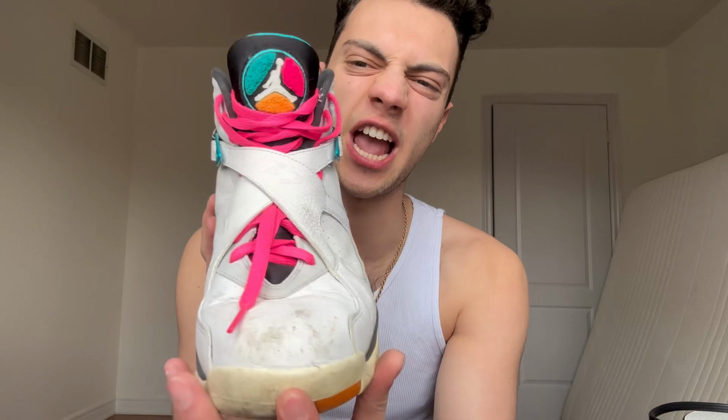Great shoe. Not the comfiest though. The comfiest Jordan ever, in my opinion, and this is just so far from experience, Jordan 4s. Those are really comfy. Now these, the South Beach 8s.